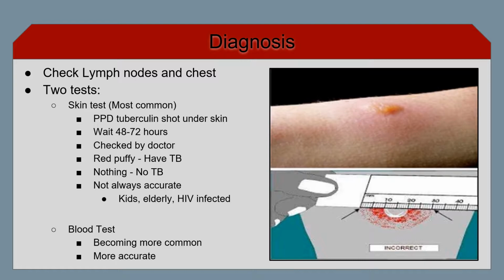Although this test is very common, it isn't always accurate. If you are a child, elderly, have HIV, or have recently received the TB vaccine, then you may have a false reading. If you tested positive, then you will often receive a blood test just to make sure. For this test, they basically just examine your blood to see if it has any TB bacterium in it. If found, then you have TB. This test is becoming more popular because it is more accurate, but both are commonly used by physicians.